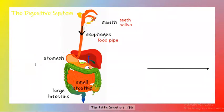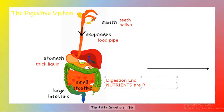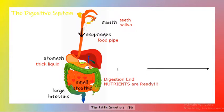In the stomach, food looks like a thick liquid. So the stomach will squeeze it and will digest it, and it will turn food into a thick soup, into a thick liquid. The small intestine is our hero. Here, digestion finishes. So digestion ends in the small intestine, and here the nutrients are ready, and then the blood can come to take the nutrients from here. The blood will pass next to the small intestine and take nutrients, okay?